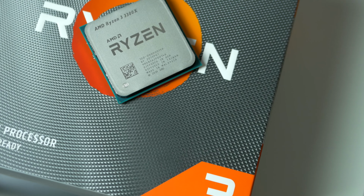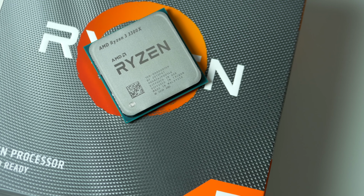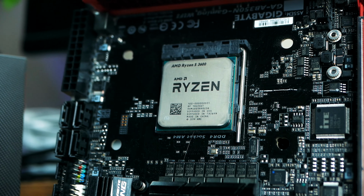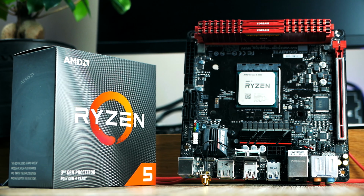If you find it difficult deciding which processor to pick for your next gaming PC, how much you should spend on your processor at a given budget, well then you've come to the right video.